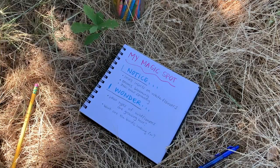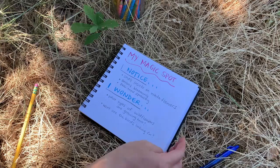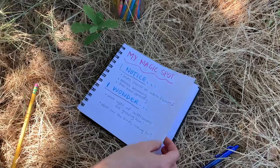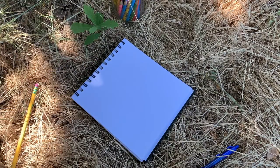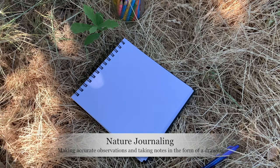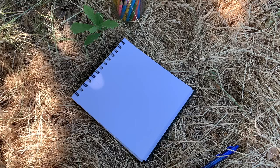All right, after you've taken some time to enjoy your magic spot, writing down what you notice and what you wonder, let's turn a new page and we're going to work on another activity that you can do in your magic spot called nature journaling. So, get to a new page. Now, nature journaling is not about being the best artist in the whole world. It's about making accurate observations and taking notes in the form of a drawing so that you can later identify a plant, an insect, or a bird that you've been looking at.